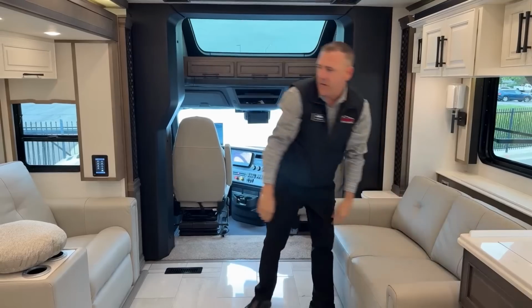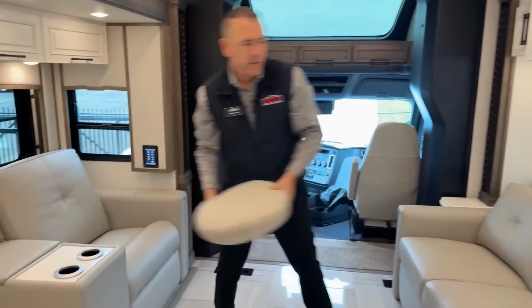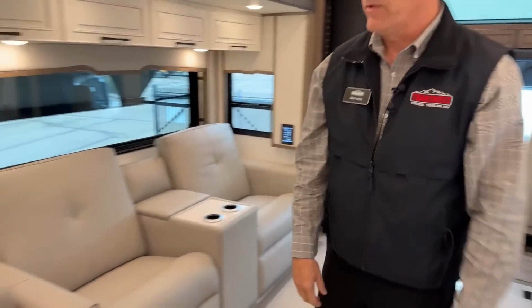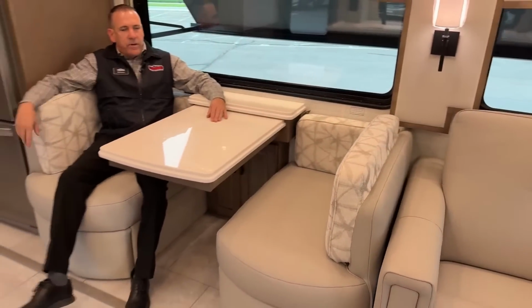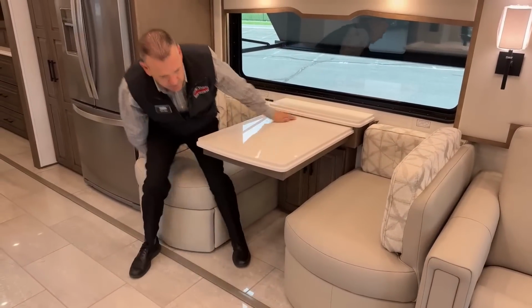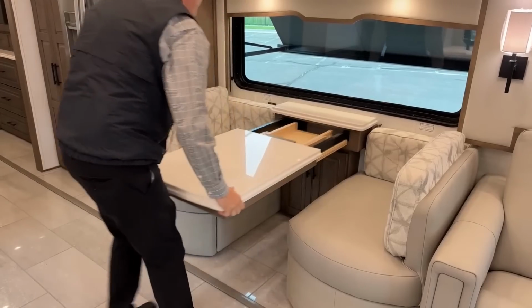Real easy to make and unmake. I like that part of it. This is our Euro booth. I absolutely love Euro booths. I think one of the best seats in the house is when you're kind of kicking back over here. Super comfortable. This does pull out.